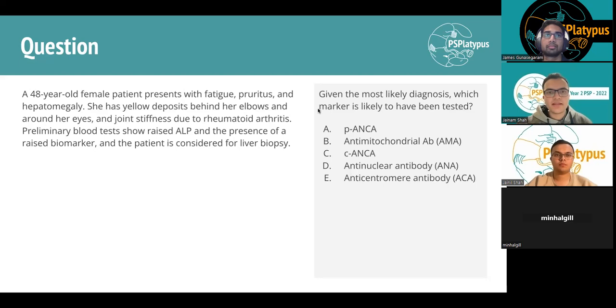And I guess what gives it away is a lot of these risk factors, especially these yellow deposits, which are the fatty deposits around the elbows and the eyes. They've also got another autoimmune condition. And of course, it's the raised ALP, as well as the indication for a liver biopsy. So it has to be something genetic or inflammatory.